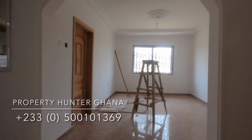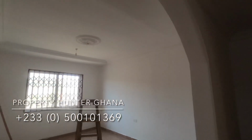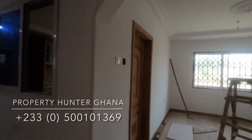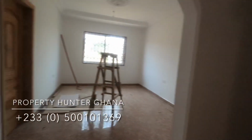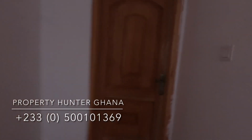So just at the top here, you have your dining area, a large dining area here. The wall, I think, was freshly painted or not long ago, because it looked really white. And then the hallway, one goes this way and one goes this way. This is the master bedroom. I'll show that to you. Let me show that to you so that the flow will continue.